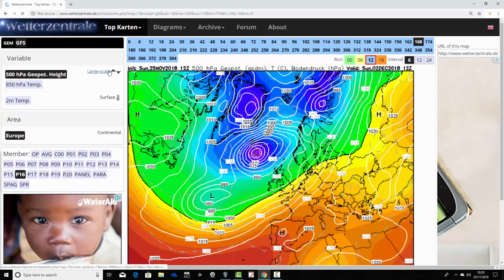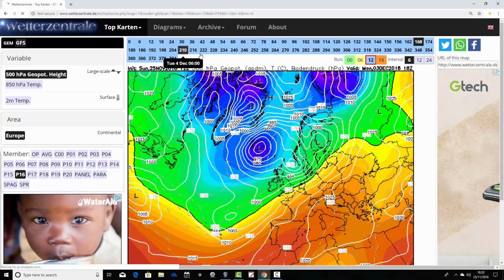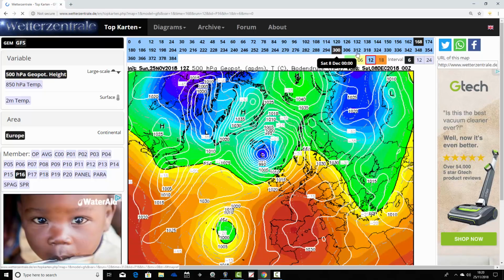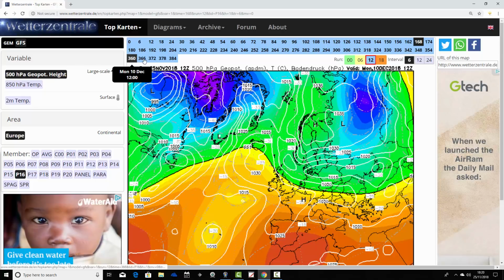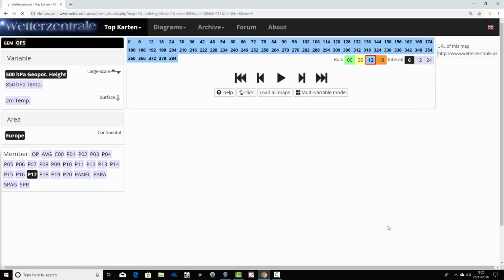Ensemble member number 16 is unsettled. It's wet and windy next weekend. Beyond that, we take that low pressure away to our east and we build heights up from the south again. Eventually we're moving into the second week of December, and we're taking that ridge up to the northeast. So that's getting itself into a colder start. It takes a long while to do it, but eventually we are starting to put in some colder easterly winds as well.